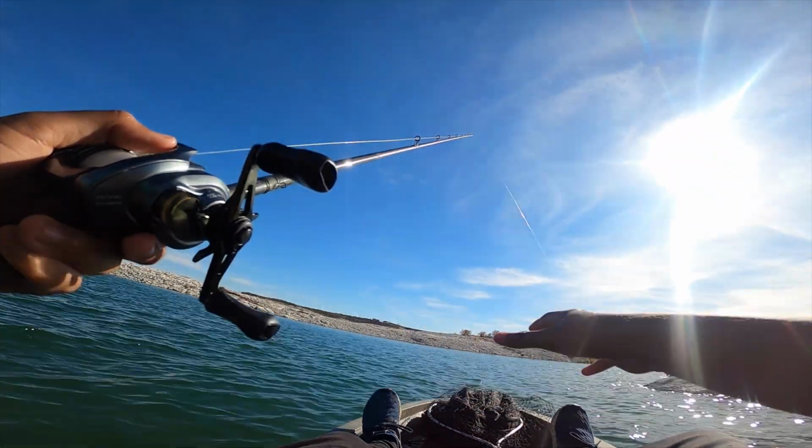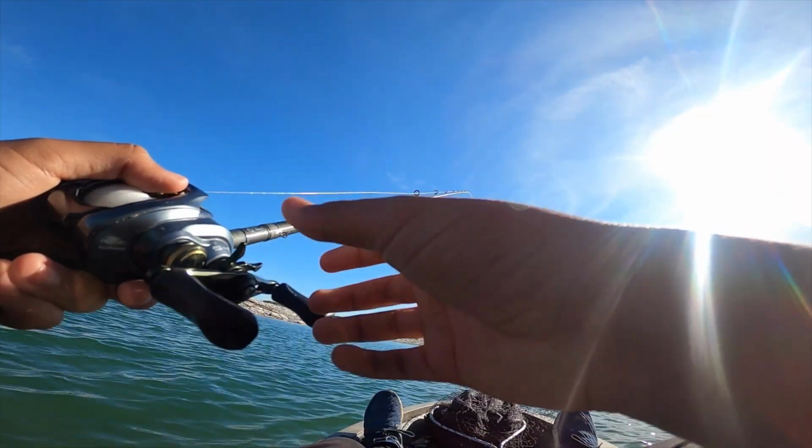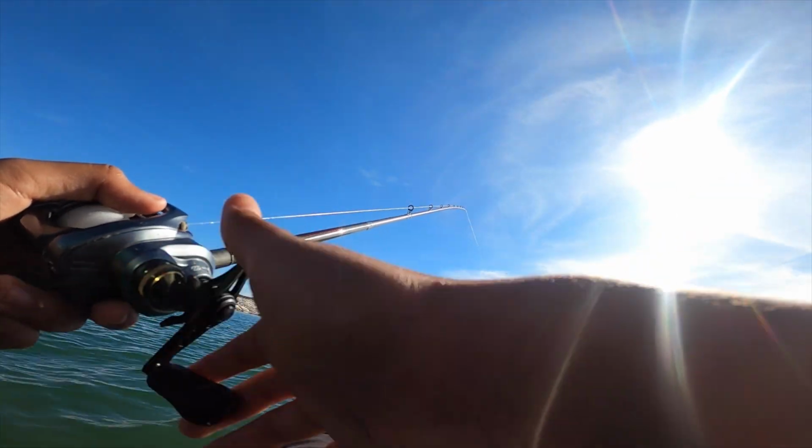If your kayak's not wide open like this, it can be pretty tough. That's my final tip on kayak fishing. Always try and keep a net on hand.